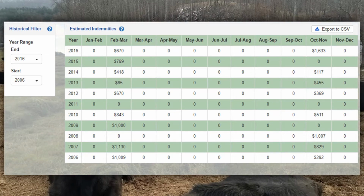If we take a look at the 10 years of indemnity payments, if this particular cattle producer had had this coverage in place during that entire 10-year range of time, you can see in the columns where they would have received a payment for the intervals that were selected. Now, from year to year, as the rainfall data changes, the producer can choose to select different intervals if they'd like. So for this example, we just left it the same. If this person had chosen the same intervals every year for 10 years straight, what would it have been?